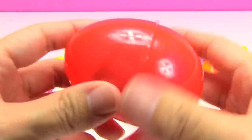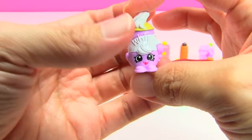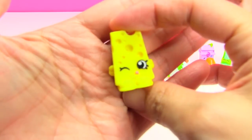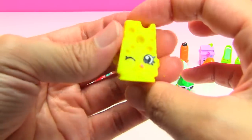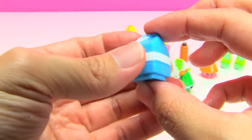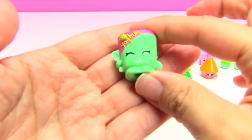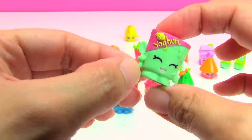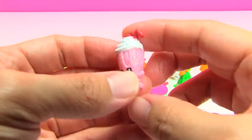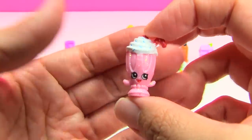Let's take a look at what we have in here. Whoopsie, they're all falling out. So first we have Dollops, and she is whipped cream. And then we have Cheesy. Spilt milk. I like spilt milk. And Gertie. I thought Gertie is a cute name, and then I like the spoon. There's also a blue Gertie. And this one is Millie Shake. Millie Shake is strawberry milkshake. And she is super glittery.